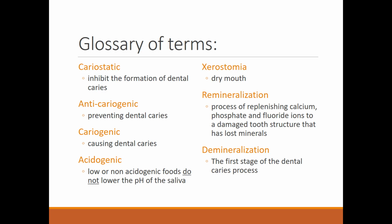Remineralization is for a tooth or a tooth surface that might be at risk. And the process of remineralization is perhaps using a fluoride substance, whether it be the toothpaste or a fluoride treatment, and being able to repair that damaged tooth structure. Demineralization is the first process in caries formation. So when we see a white spot on the tooth or an area of discoloration or softness, that might be a demineralization. Once we have caries, then that's going to be much more apparent, more obvious. It would be a hole in the tooth or a very dark area or a soft area.